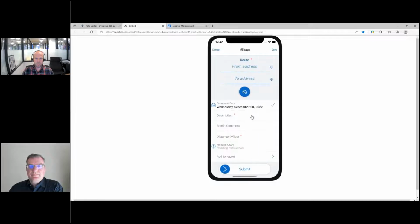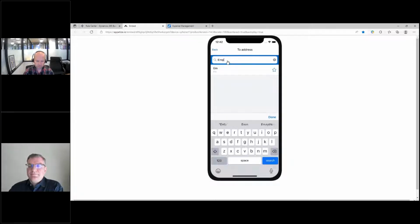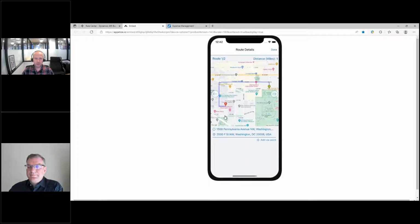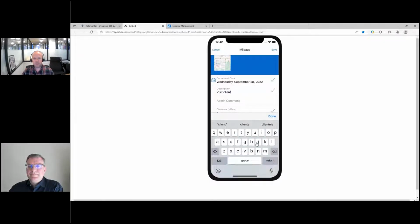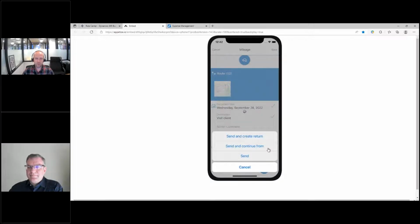Another nice feature is the mileage module. People can submit the address or keywords of their trip. So if I say Empire State Building, for example, then Empire Apartments, then it gives me the route here, and I got two different routes. It's 1 mile. Let's take that, and I say visit client, and from there I can submit this. The rates and everything like that is controlled inside of Business Central. I can create a return trip as well, a continue from, or just a one-way trip, which I'll do right here.